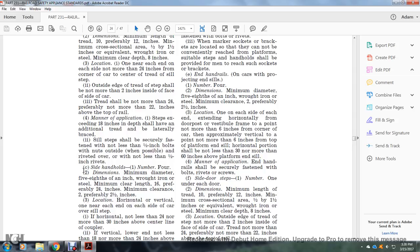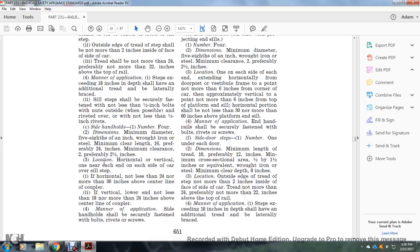1. Steps exceeding 18 inches in depth shall have an additional tread and be laterally braced. 2. Sill steps shall be securely fastened with not less than 1/2 inch bolts, with the outside ends, when possible, riveted over with not less than 1/2 inch rivets.